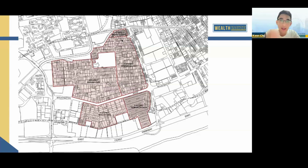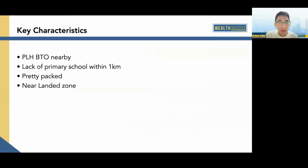Is there other landed, like here on the right? These are landed also, but this landed has no zoning. No zoning means no control, so you can actually build anything you want over there. So this is something to take note of. Okay, let's go back. So this is the master plan characteristic.